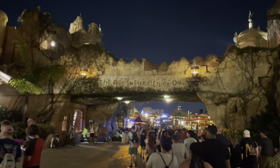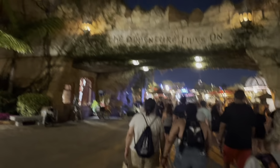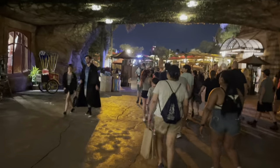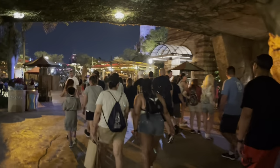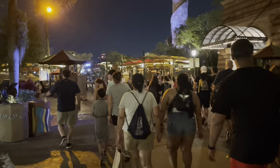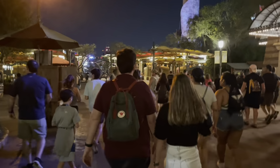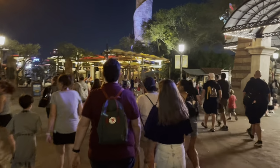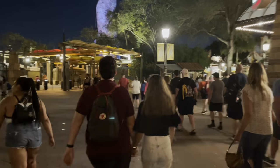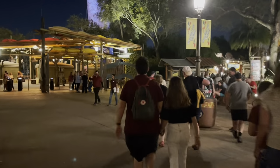And the adventure lives on as we make our way out of Islands of Adventure tonight. We did not close it down completely. There is about an hour left of park time, but this is the latest that we've stayed. We still need to get checked into our room and get our stuff in there and get rested so we can have a full day at Volcano Bay tomorrow when it is supposed to be real hot.